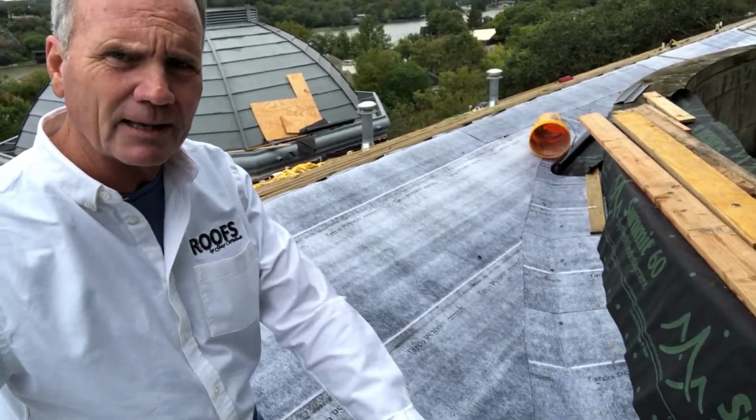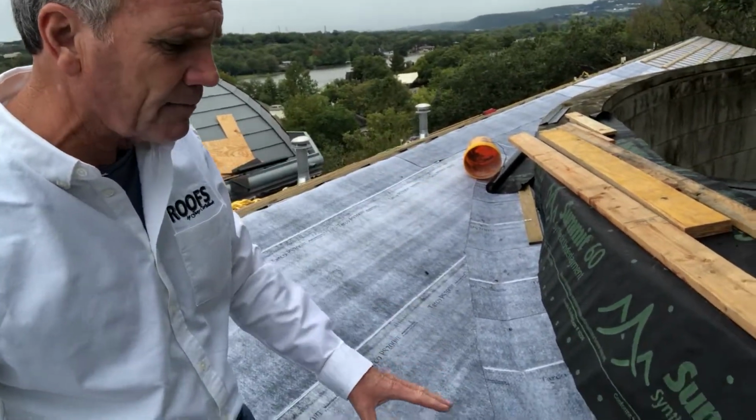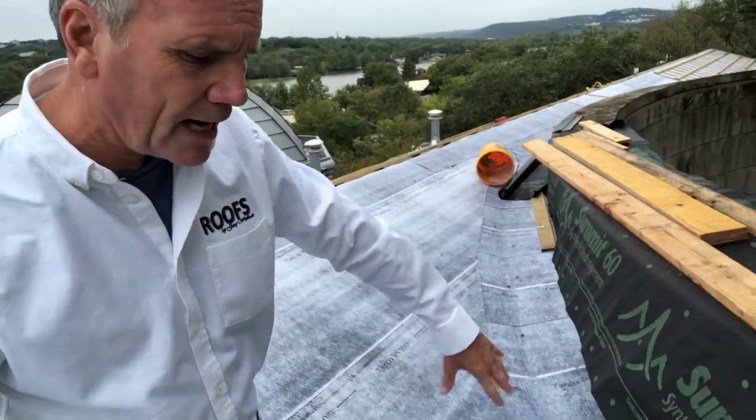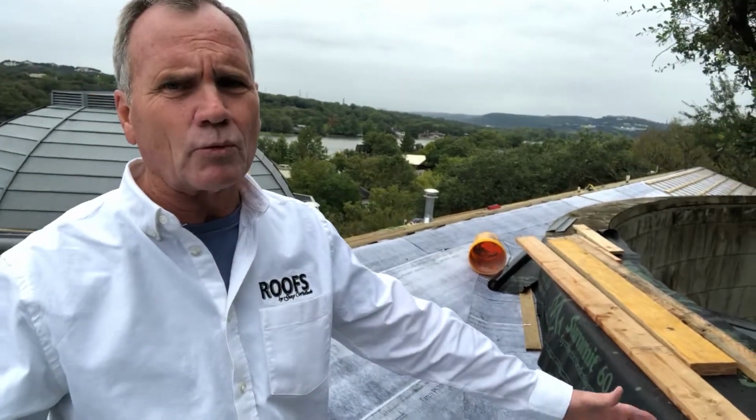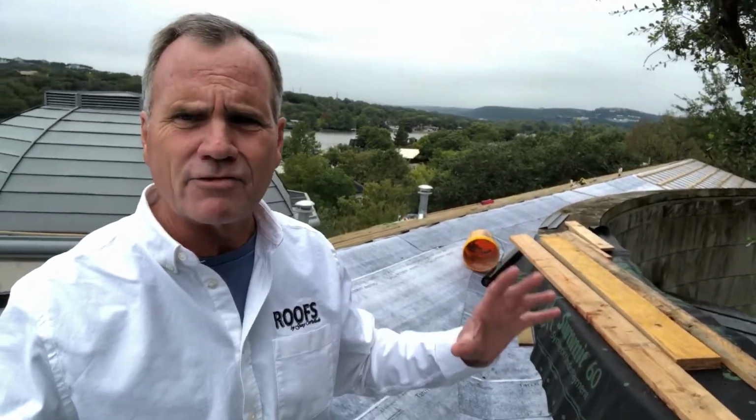And that was a project that we actually had to do some correcting on because I wasn't here when they did this right around here. And then they just ran the underlayment like normal roofers run underlayment. And that kind of thing only works in very normal situations. So if you have abnormal situations, chimneys, walls, blind valleys, transitions, these kind of things require some engineering and some know-how.